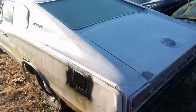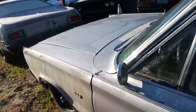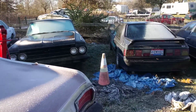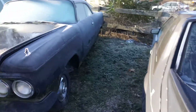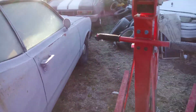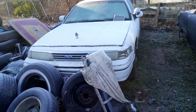The Charger, of course, is one of my favorites. I did see one of them down there, so that's been done before. But there's never been an 880 like this one right here. There's never been an 880. I don't think there's ever been a Coupe de Ville Cadillac. The 880 would be a phenomenal build for that show. I've never seen anything like that down there.